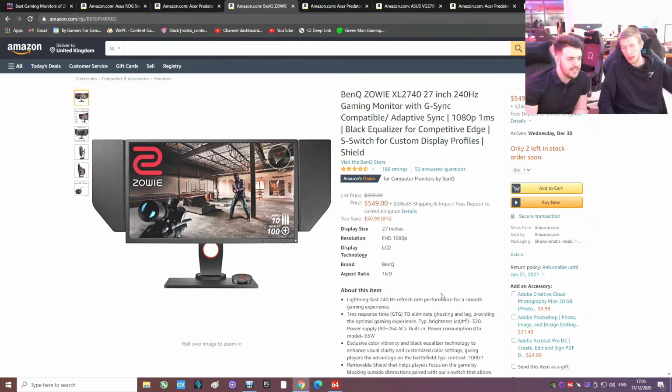Next. So this is not the XL2411P. That is the cheaper alternative. This is like the older brother to the XL2411P, and it's 240 Hertz as well.